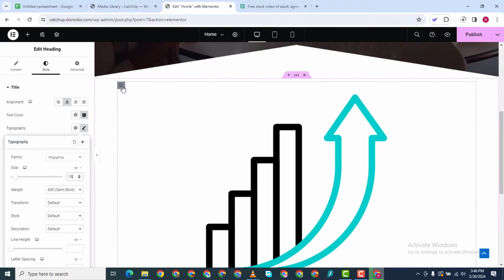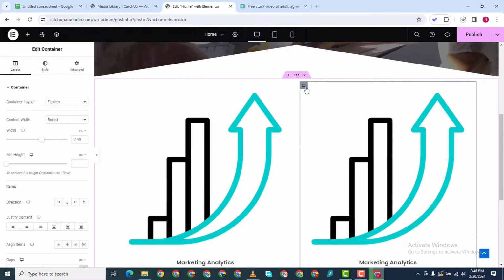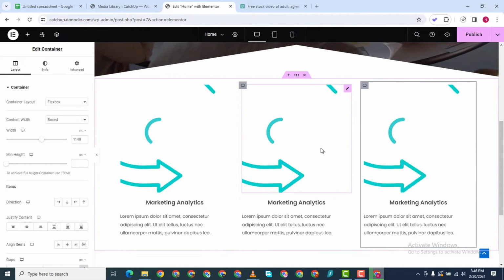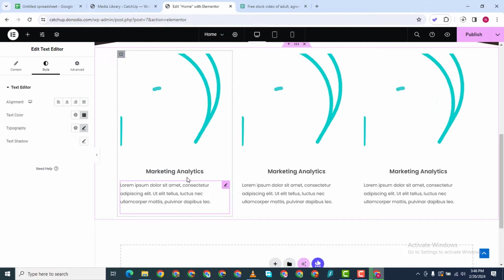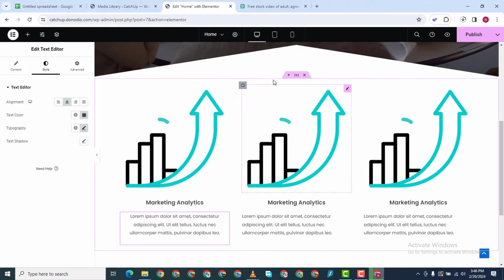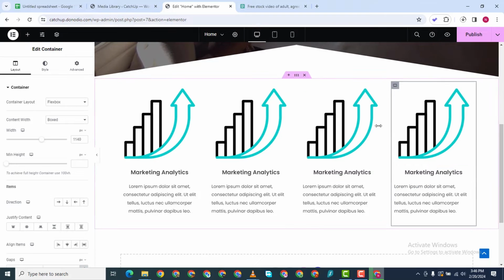What we can do now is duplicate this. We had already made this horizontal, not vertical, but you see this is still too big. I'm going to align the center. I want there to be 4 on each line.